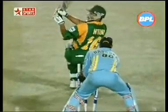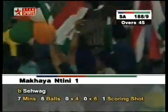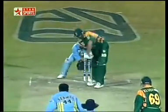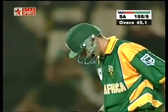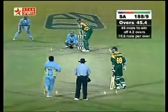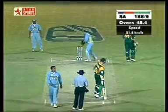And this was the shot that Ntini played. No, I can't believe that. I mean, really, not the smartest thing I've ever seen with the destructive Klusener at the other end. 188 for 9. Here's Sehwag to Andre Nel, the last man in for South Africa. It's nicely played. Ntini should have played that.